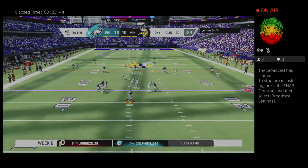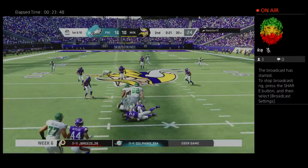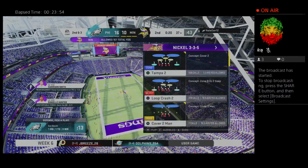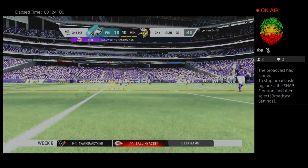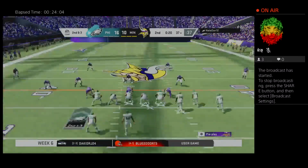On first down, Wentz. He's going to flip one out here to his running back. It's a gain of 7, and it'll be a second down. The Eagles will take their 3rd and final timeout, as the clock will stop with 20 seconds to go in the first half. Able to get 7 on that first down pass play. 2nd and 3.